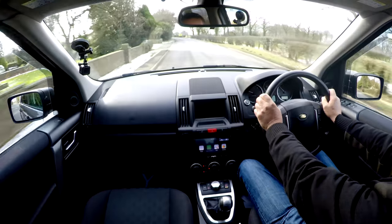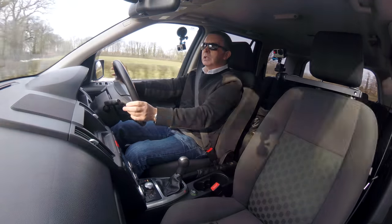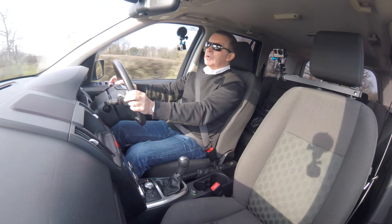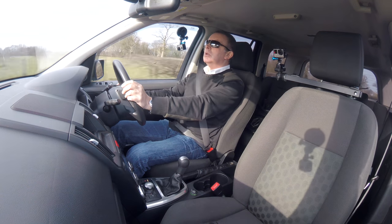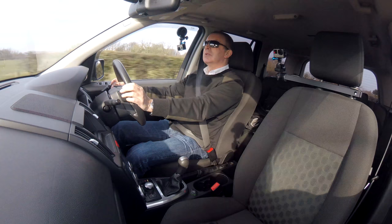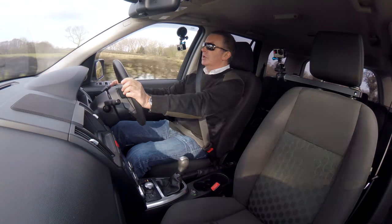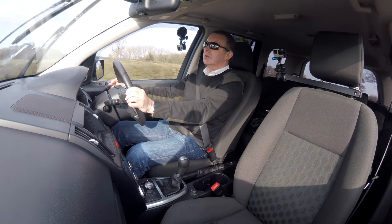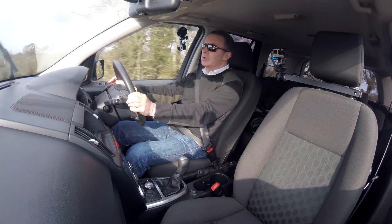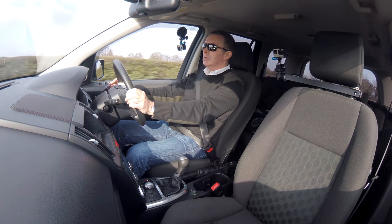MOT's until April as well, so we'll be getting a new MOT for it. I certainly so far haven't noticed anything that will need rectification. No noises or rattles or wobbles or clunks. Rear wiper's good. So are the fronts. Nice vehicle.